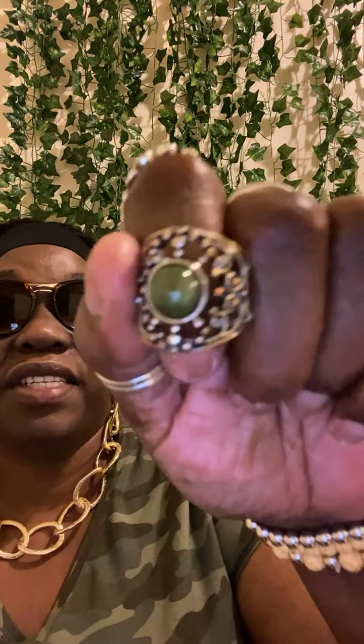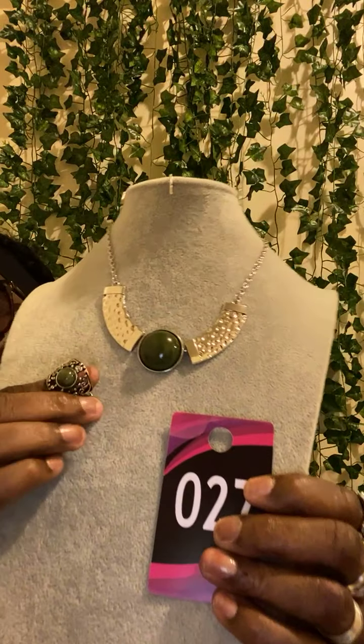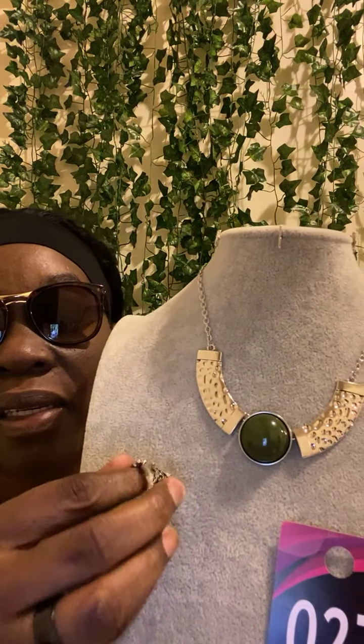The next item is this beautiful ring. I love this color. On a stretchy back, fits sizes 5 to 10. The earrings and the extender. And this does not go with the gray earrings. It's separate. So you can say gray earrings 27.